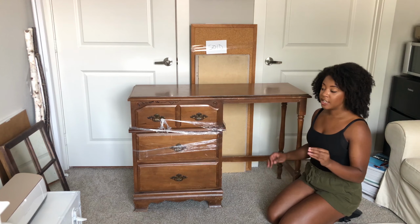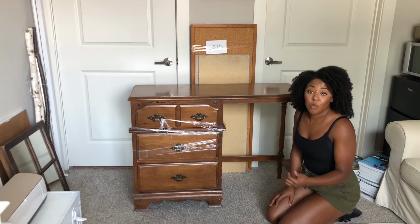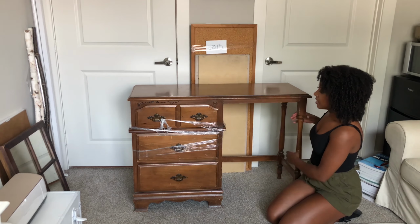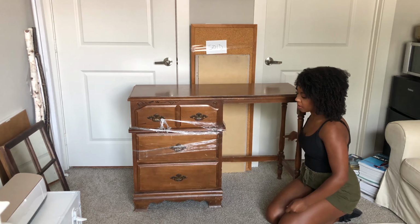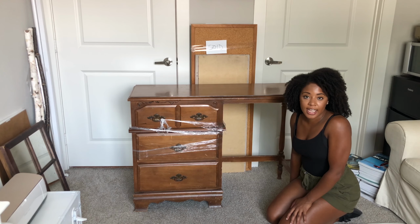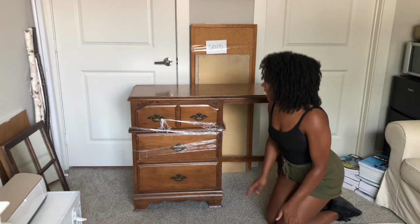After that, I check for any major structural damage that I know I'll either not want to put in the time to fix, or I know it just wouldn't be conducive to the project. This table feels like it's very sturdy. None of the supporting beams are loose. So after I do this is when I would typically go ahead and either purchase it or decide to pass on it and bring it home.